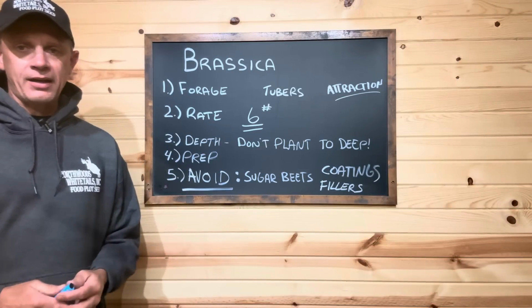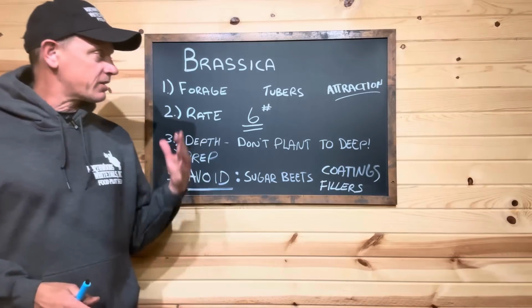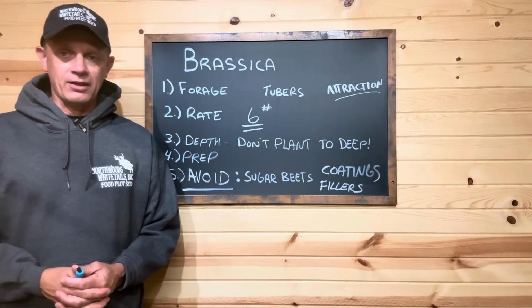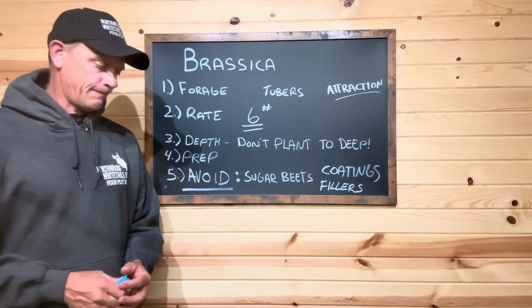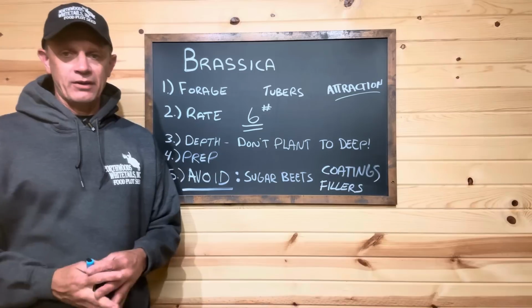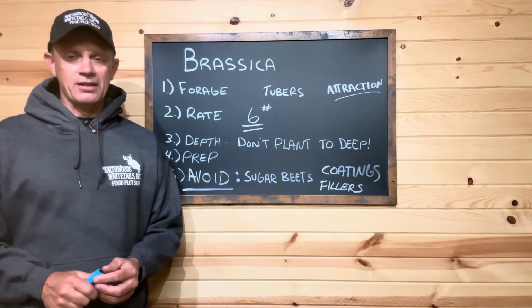Hey everybody, welcome back. Tonight we're going to start our 2024 food plot series. We're going to start with Brassica this year because it's what everybody needs to be planting rather quickly. It's the first shoe to drop, so to speak. That's the first seed that hits the ground in most food plot programs. Ours especially, we already got our Brassicas in.